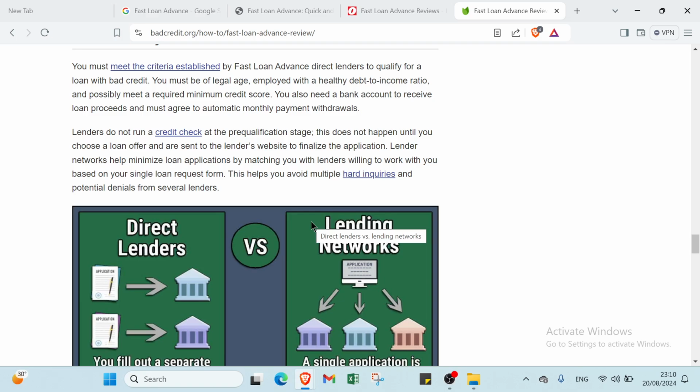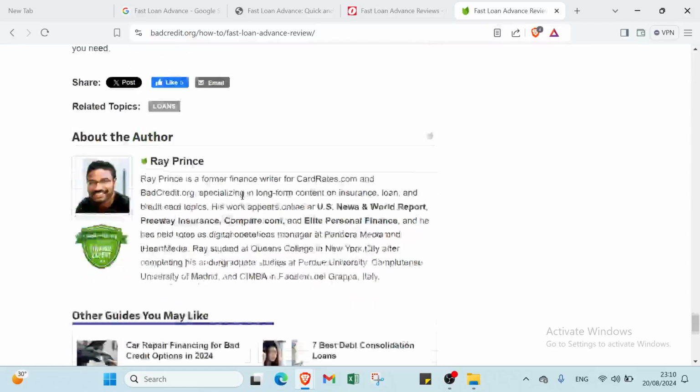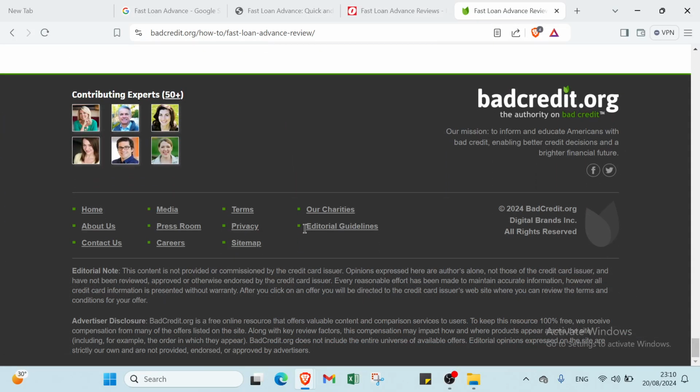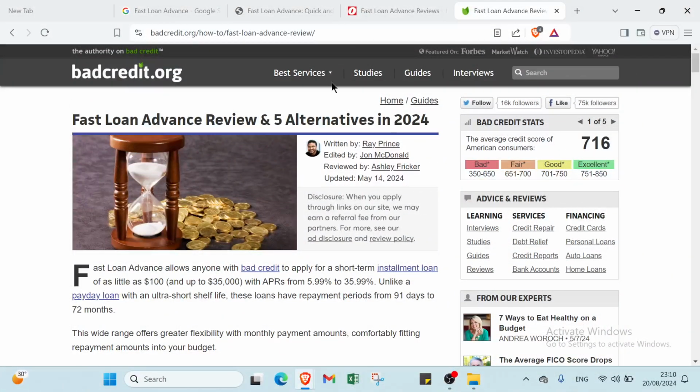Using a Fast Loan Advance can be a practical solution for urgent financial needs, offering quick access to funds with minimal paperwork. To maximize its benefits, borrow only what you need, thoroughly understand the loan terms, and plan for timely repayments. Always choose reputable lenders and consider alternative options when possible. By managing the loan wisely and staying on top of your finances, you can address immediate expenses while maintaining financial stability.